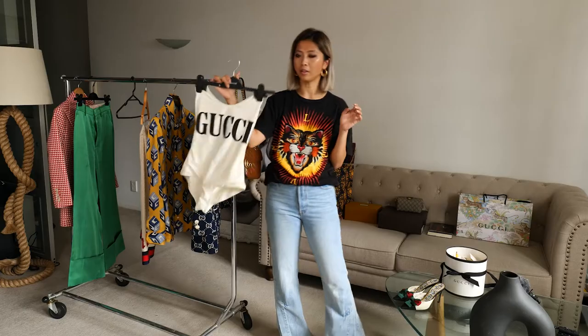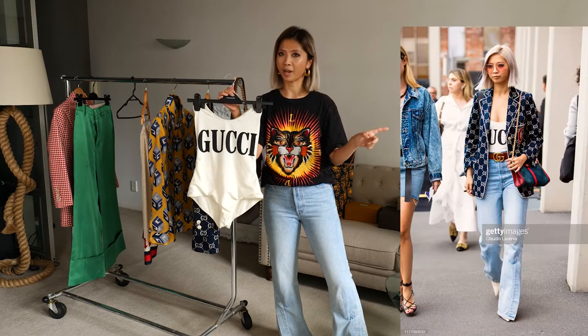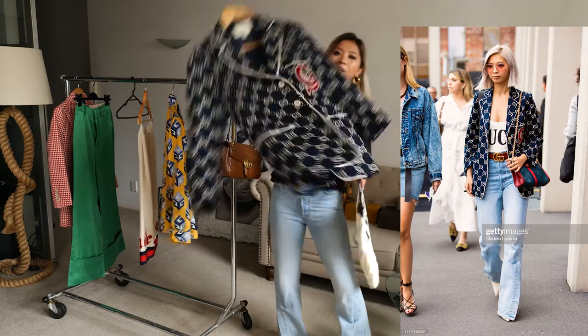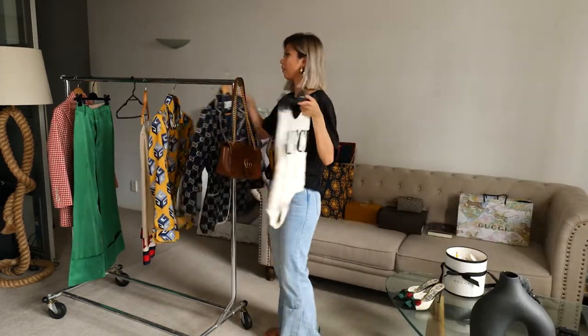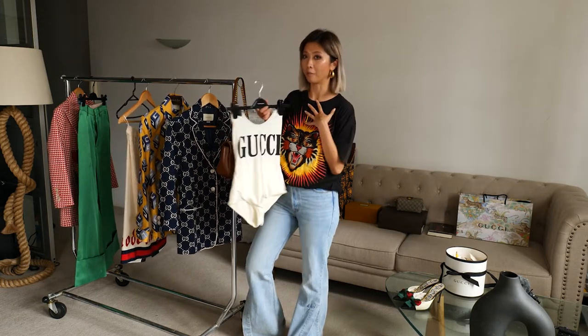Let me know. And this guy right here, besides being a swimsuit, I also treat it like a bodysuit, so it goes really well with a pair of jeans and this blazer right here too. So cool to have. Any kind of one-piece swimsuit is good to have, for me anyway.